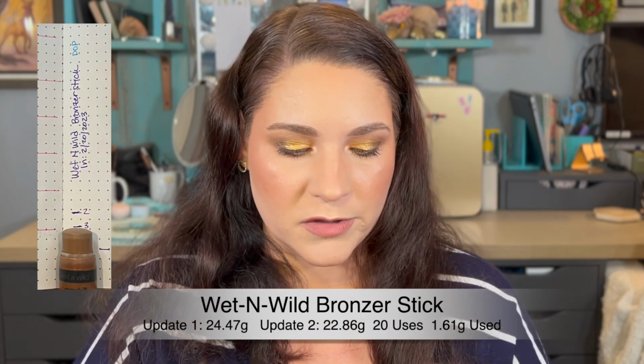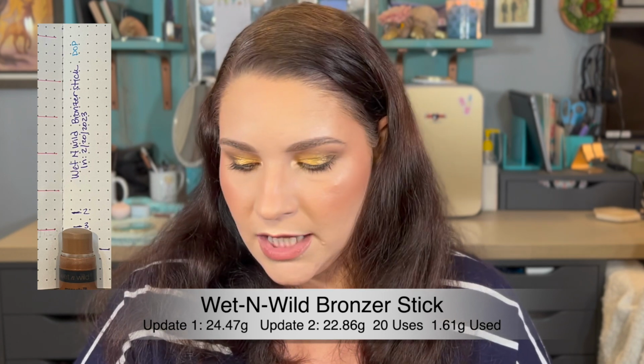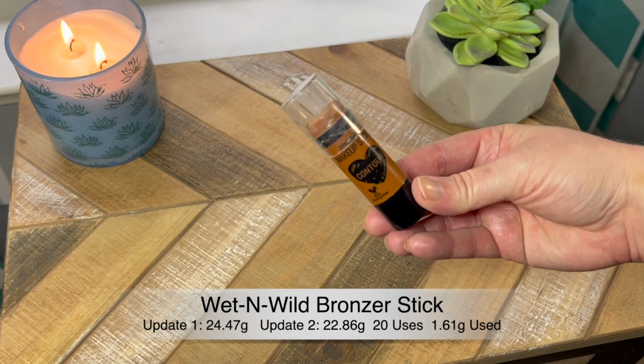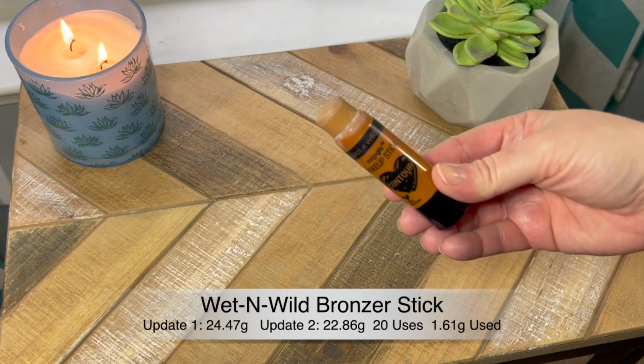The next item that I had drawn in was this Wet n Wild bronzer stick, and this was for the 5 of Hearts, which was a wild card, which is basically I could pick whatever I wanted. Let me roll it all the way down because this was brand new whenever I rolled it in, and now I've pretty much flattened it out from the domed product. I'll also have my screenshot coming up here with my actual measurements from my panning book, but I did use this 20 times and I ended up using 1.61 grams of this product.